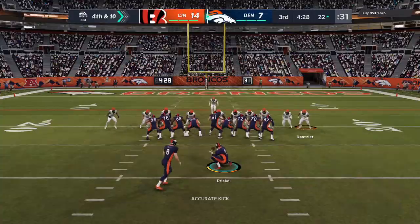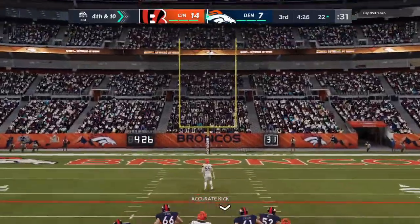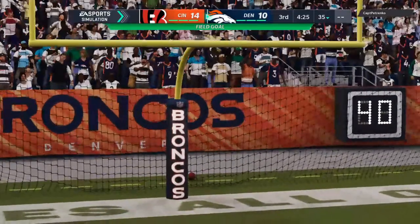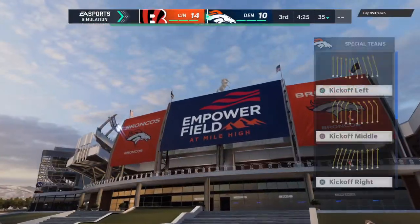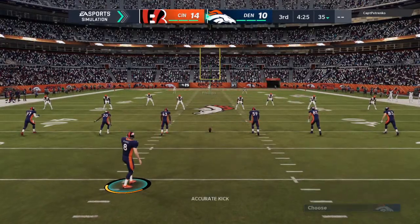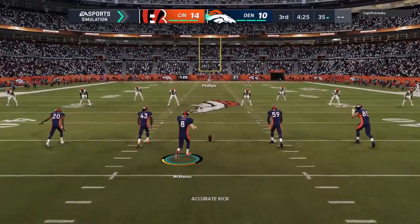Pressure in his face. Coverage downfield has been tight. That led to another incompletion. This defense, they're exactly who we thought they were coming into this one. So a decent drive there to start the third quarter. They only salvaged 3 out of it, but they inch a bit closer.